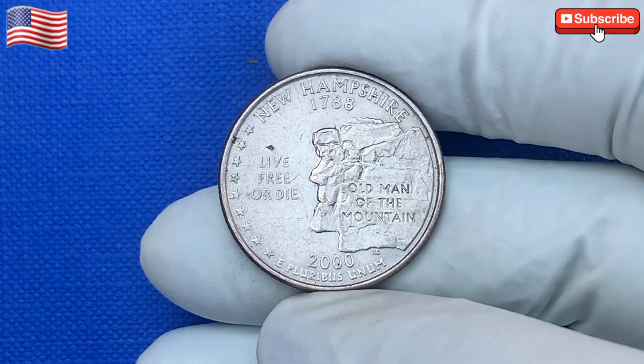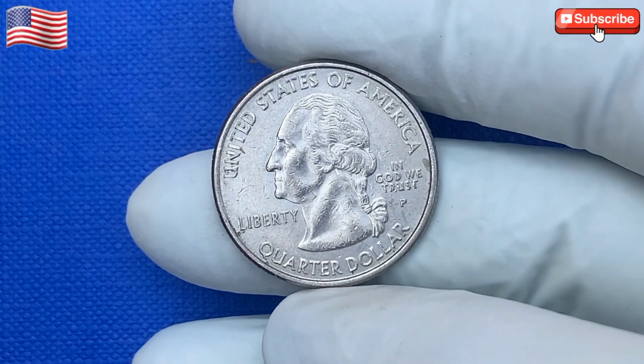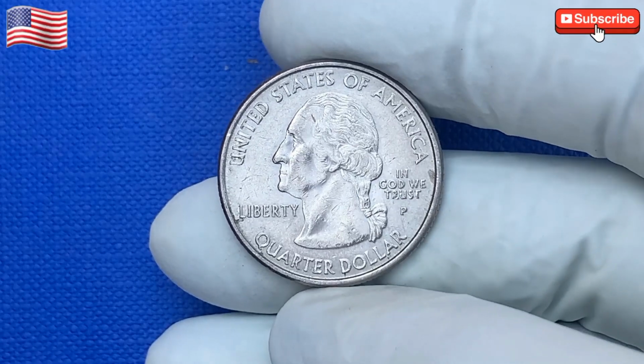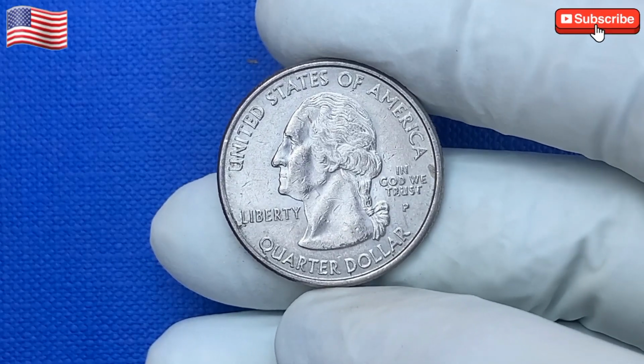Georgia's quarter follows next, and it features a unique depiction of a peach, Georgia's famous state fruit. The peach symbolizes the state's agricultural strength and rich history, adding a touch of charm and character to the 2000 series. It's a beautiful tribute to Georgia's legacy and is highly sought after in the collecting community.